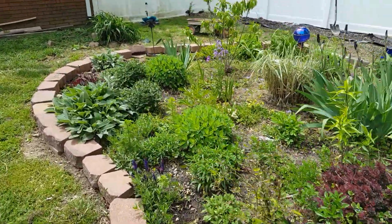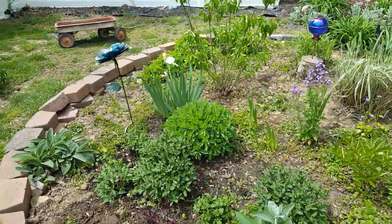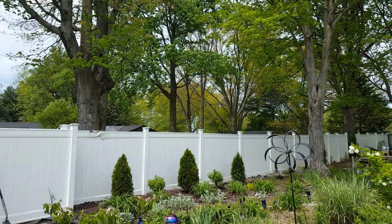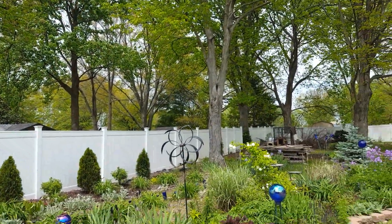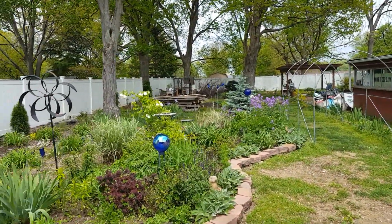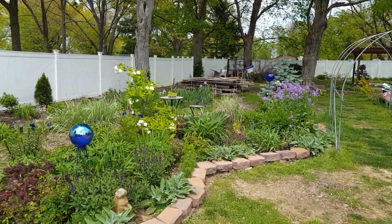So this is going to be an end of April garden tour. You can hear the woodpecker in the background there and other birds and nature and the wind. It's kind of a cloudy day. I think it's supposed to rain, but it is beautiful out here right now.